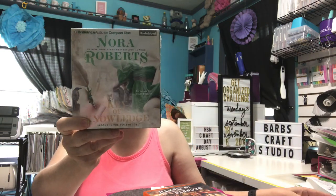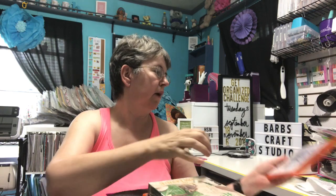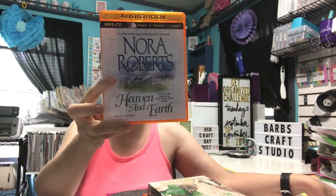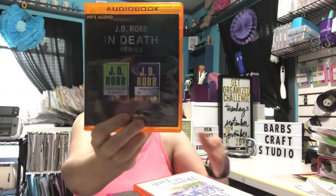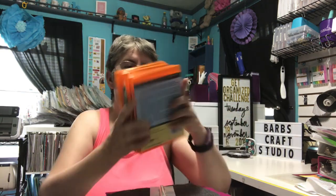Key of Knowledge. This one is part of the Key trilogy. I have at least one of the other ones in audiobooks, so I'm trying to get the whole set. Heaven and Earth, which is part of the Three Sisters Island trilogy. And then this one has 2 In Death books, Concealed in Death and Festive in Death. I think all the ones I bought were $4 each, so I spent $20 and got actually 6 books. There's 5 sets here, but the one has 2 on it.